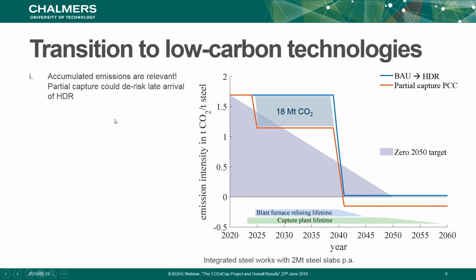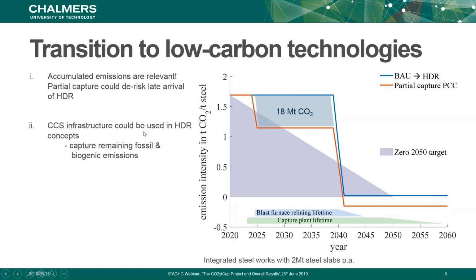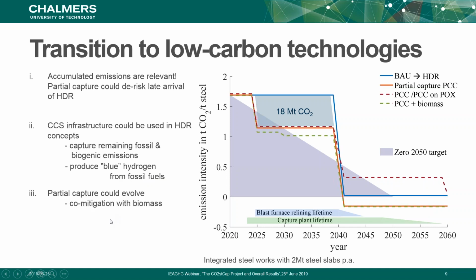tons of CO2 can be captured before, and these accumulated emissions are relevant. These are the relevant emissions we have to start mitigating as soon as possible. Partial capture could therefore also de-risk the late arrival of HDR, and we can see also that to the right here, below zero, we can capture some of the CO2 that is biogenic in these HDR concepts. Alternatively, we could also capture CO2 from hydrogen production from fossil fuels. So if we have the infrastructure in place, we could do SMR, for example, or others.